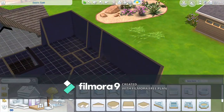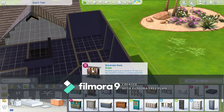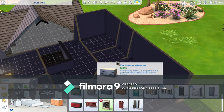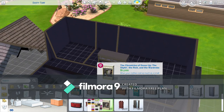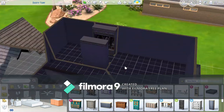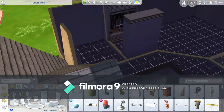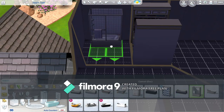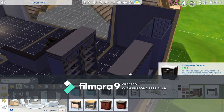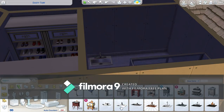Oh, at this point, I thought I had Get Together for one of my five packs. I'll make sure to note down below in the information which exact packs I used for this build, but I forgot that I didn't have Get Together, so I ended up having to go in and tear down some walls. I was really hoping to put a closet into the master bedroom, but you'll see it works out. Here's where you start to see where it's a little bit cramped.